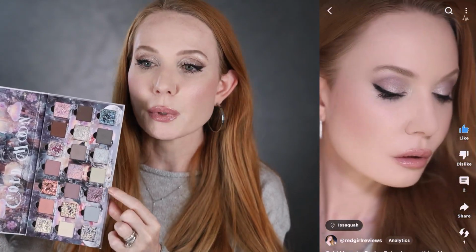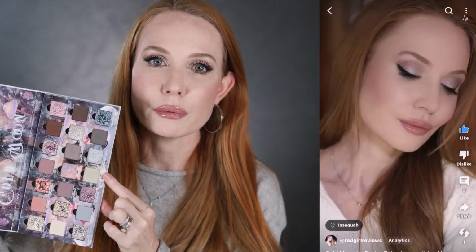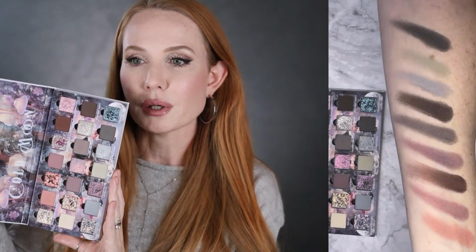This is gorgeous, and the quality of these mattes is some of the best mattes I have ever tried, literally. So I bought this for the shimmers, but what really blew me away is these beautiful mattes. So I got lots of looks out of this, all of them pretty cool toned. If you are looking for more unicorn style cool tone, this is a really good option. Also very expensive, and you can't always get these because they run out of them. So I'll have to check to see if they're even available. I also have a full video with a full breakdown of this palette and swatches, so you can check that out here too.